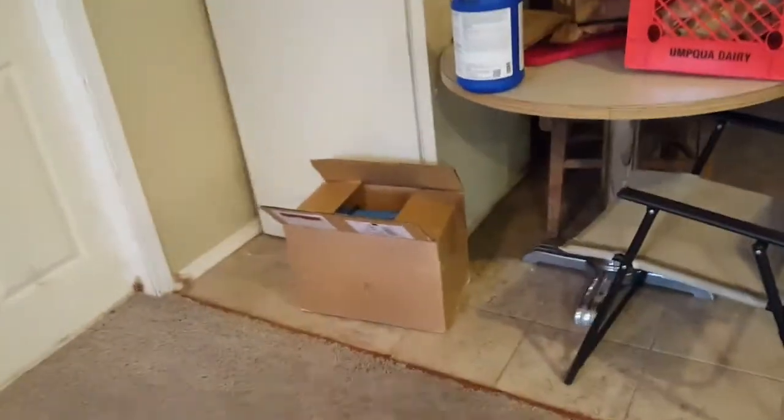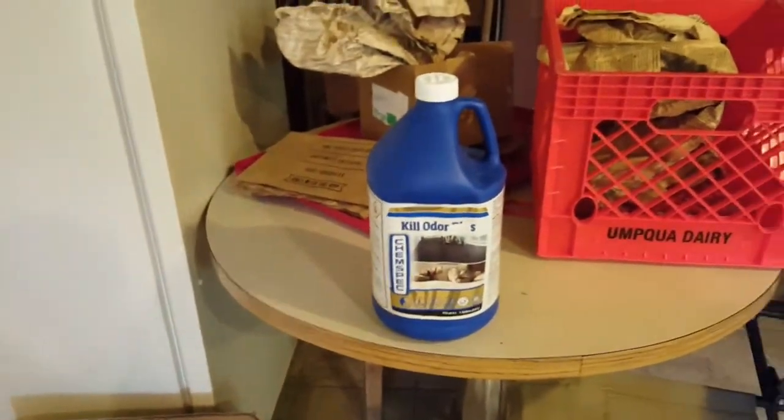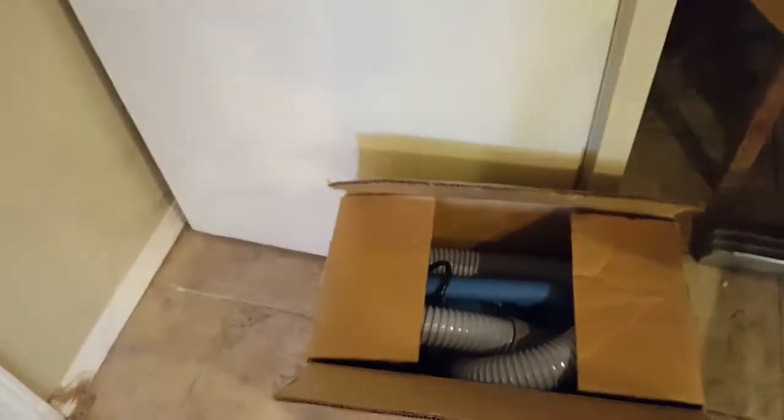and in the carpeting. So what we're going to do now is I'm going to go ahead and mix up some Kill Odor Plus that we got here for pet odor smells and all that sort of good stuff. And then we are going to use our fogger and we're going to distribute it all over the place.